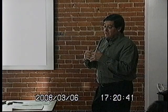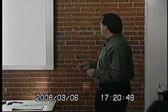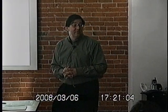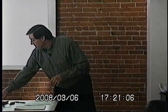And those loads mean I need either to add energy or take energy out, which is really heat load, of this building. And I need to do it with my systems. So in this box, this systems means my mechanical and electrical systems. Mostly mechanical. You know, my wiring isn't going to change the energy use too much, but the fan motors will. Okay? So there's our mental map.